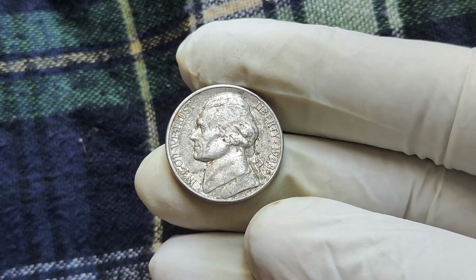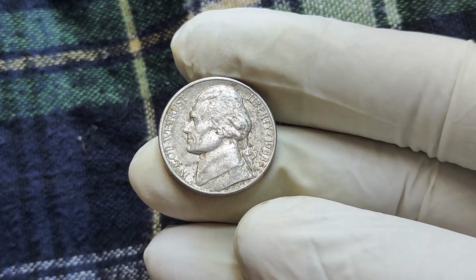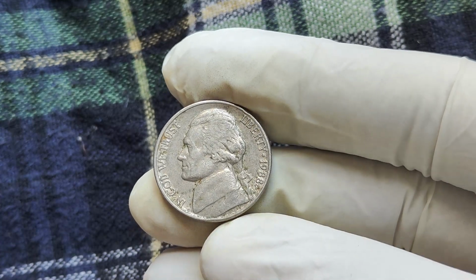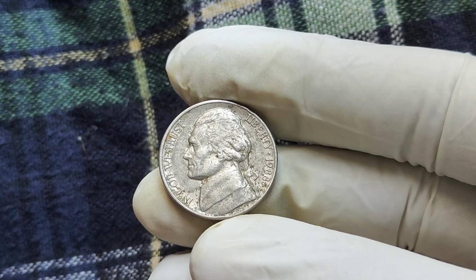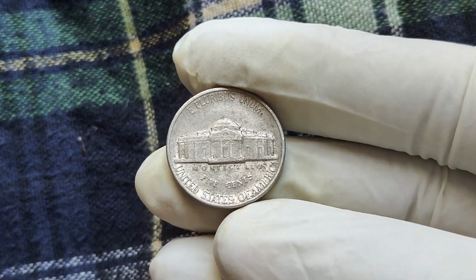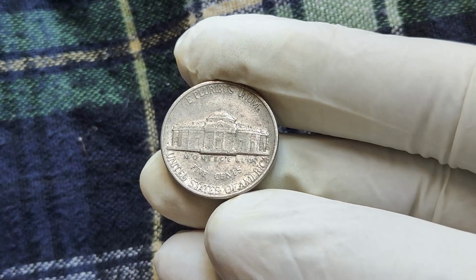Finding one with this precise detail in perfect condition is like discovering a hidden treasure buried in plain sight. Collectors are obsessed with these rare variations because they symbolize a mistake that shouldn't exist, and mistakes like these are worth serious money. But here's the kicker, these errors are incredibly hard to find. And the longer you wait, the fewer there will be left in circulation.